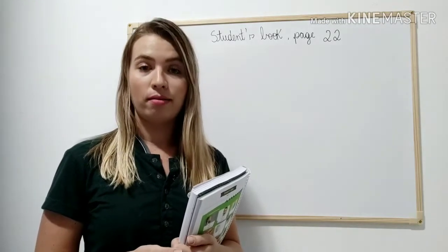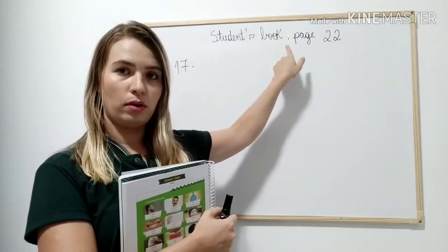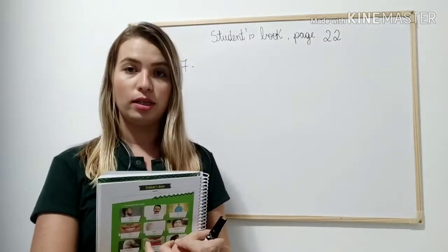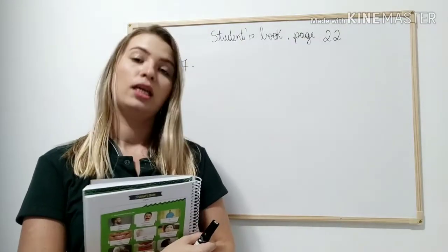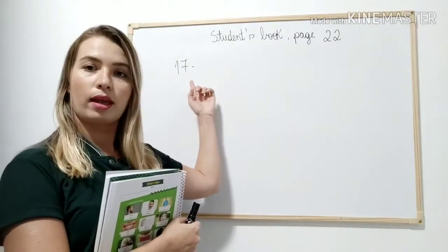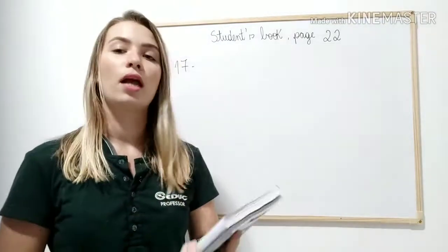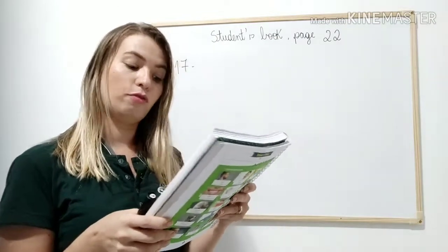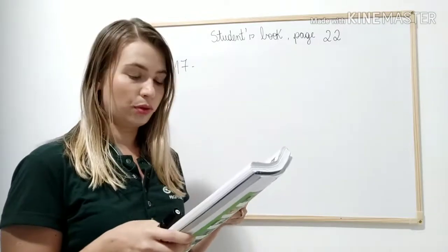Let's open the student's book, page 22, okay? Open your student's book, page 22. Exercise number 17. Look at the pictures in activity 14 again, filling the gaps with the correct words.